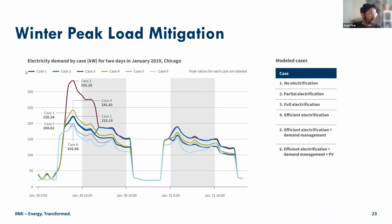So looking at case one, which is this dark blue line, that's our baseline. So that's what we're comparing everything against. And I'll point out case three, which is that full electrification without efficiency case. And you can see that under the coldest day, and this is looking at the coldest day in our climate file, that the peak electricity use spikes considerably. And that is quite scary and could, at scale, cause issues for the grid. So we want to mitigate that.